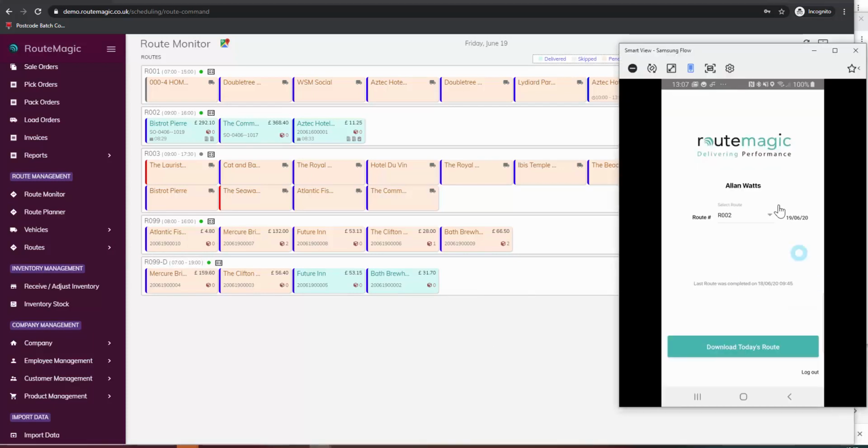So onto the handheld. The RouteMagic handheld is incredibly easy to use. Alan Watts is our driver today. I can come through to Alan and select which route he's been allocated. So he's working on Route 99, today's date 19th of the 6th, and we're downloading that route now onto his handheld.